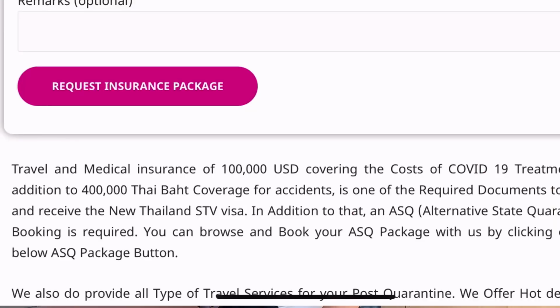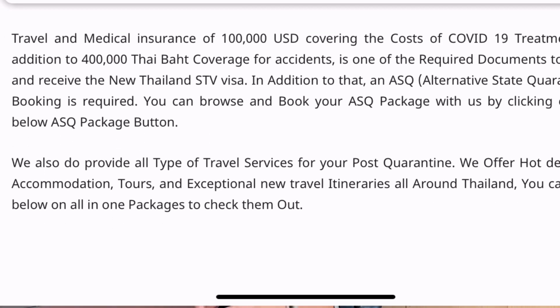It depends, but for the TR visa, I recommend you choose the 90 days plan, because the maximum you can stay on the TR visa is 90 days only. The first visa will give you 60 days and you can extend it another 30 days to be 90 days. So the insurance plan you can choose is 90 days.